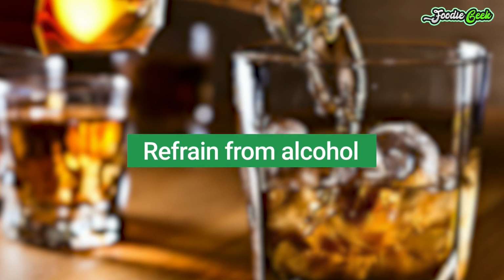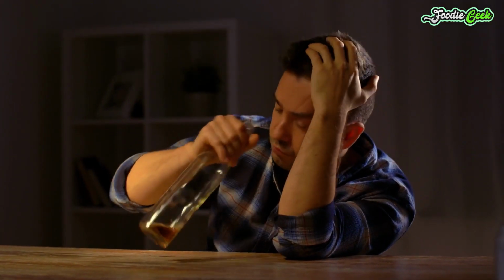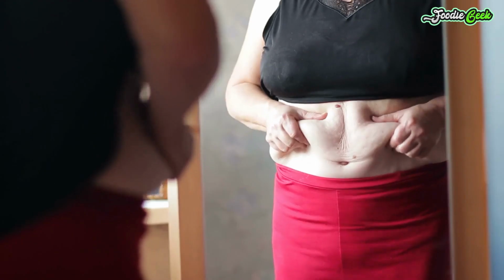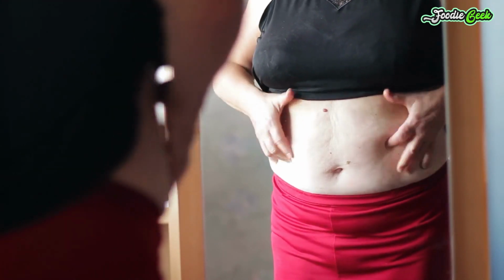Refrain from alcohol. Alcohol in moderation can curtail the risk of heart attack and stroke. However, a higher amount of alcohol may lead to inflammation, liver disease, and other health issues. Some studies have shown that alcohol curbs fat burning and gives you empty calories as a result. The unburned fat gets deposited in the abdomen.